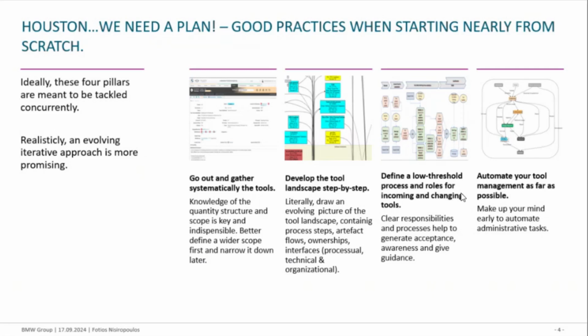And identify the interfaces, not only the technical interfaces, which is often quite easy, but the organizational and procedural interfaces. Because at this point we talk about responsibility, and no one really wants to take responsibility because this is difficult. Some authorities may come up and ask you questions that you don't like, but it is really necessary to define this. The best way to do this is to define a low threshold process and define roles for the people who are responsible for this. Make the process for collecting the tools and for change requests as easy as possible so that the people accept it and don't feel like there's a high burden to overcome until they get their tool legalized in that sense.